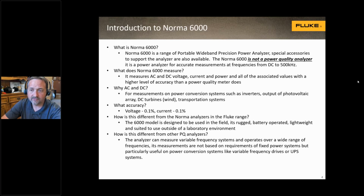How the Norma differs between the current Norma line is Fluke makes the Norma 4000 and the Norma 5000, and those are primarily bench research tools, so used in research and development. You can take them in the field and measure, but they don't have any IP ratings, and they require external power supplies and are not really portable. So that's where the Norma 6000 comes in, is it can be taken out in the field and used.